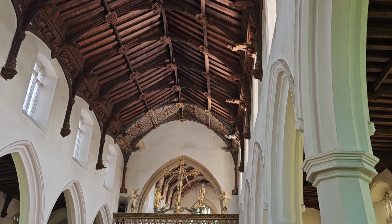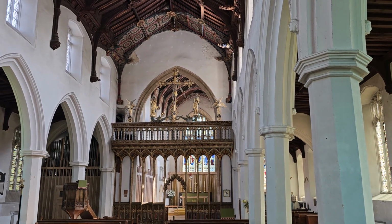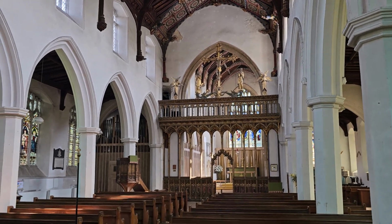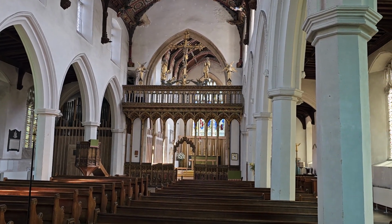Look at that. Amazing. And we've got the rood screen. Early in the last century, they put in angels and the cross. All this stuff would have been chomped out. And if you can see, there's a balcony up there. It's the rood loft, and that's where your choir would have sung, and maybe a band.